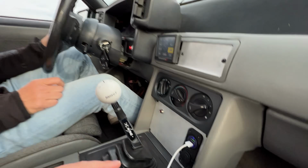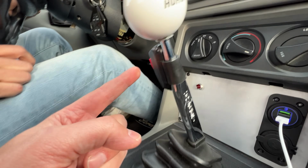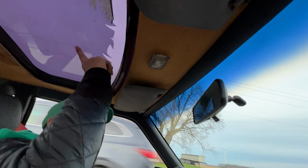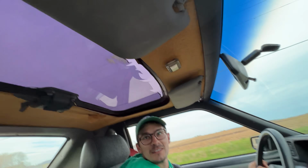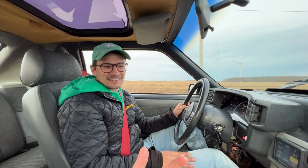Where'd the radio go? I deleted it because it never worked. Boo! This is for my line lock right here. You can press it because you're not on the brakes, so it won't do anything. Very cool. Yeah, and this is two-step. Okay, and then why is this still purple? I wanted to de-purplize this once I got the headliner, but the headliner's not here yet. Okay, I like it. It's like a throwback to the beginning of it.